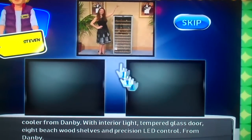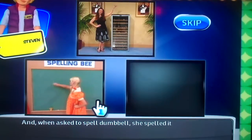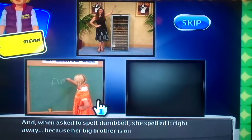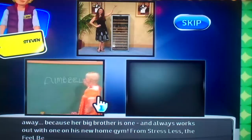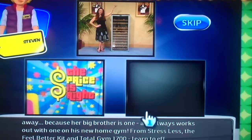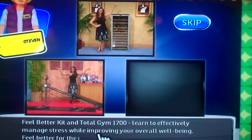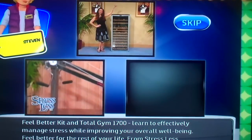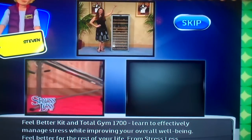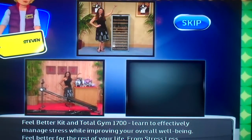precision controls from Dandy. And when asked to spell dumbbell, she spelled it right away because her big brother is one and always works out with one on his new home gym. From Stress Less, the Feel Better Kit, and Total Gym 1700, learn to effectively manage stress while improving your overall well-being. Feel better for the rest of your life from Stress Less.